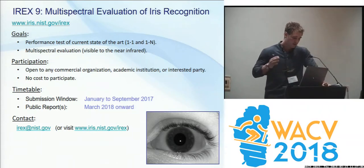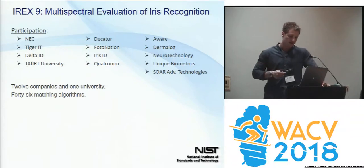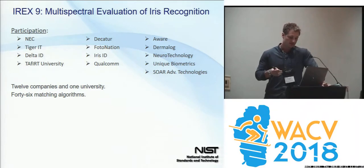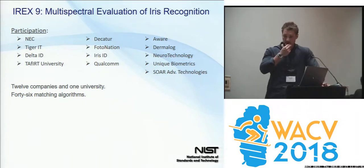And this is just a list of participants. We had 13 participants submitting matching algorithms, 12 companies and one university. Some of these companies are big, some are small, some are new to the IREX program, some have participated in previous IREX evaluations. So these 13 participants submitted a total of 46 matching algorithms, which is good because more data is good, but at the same time, it can be difficult to distill that much information down to an easily digestible format in our public reports.